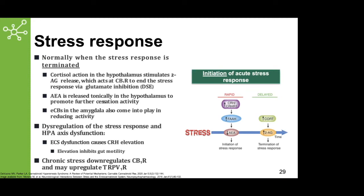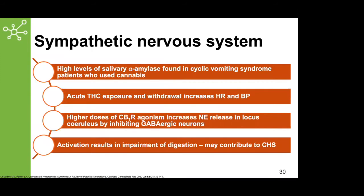Then on top of that, as a result of having fewer checks and balances here, we're going to see higher levels of corticotropin releasing hormone, which will also inhibit gut motility. The chronic stress can then downregulate the cannabinoid 1 receptor and may upregulate the TRPV1 receptor. Now, this chronic stress response is also going to lead into the sympathetic nervous system. In general, we see acute THC exposure and withdrawal increasing heart rate and blood pressure. So keep that in mind when we're looking at patients here.